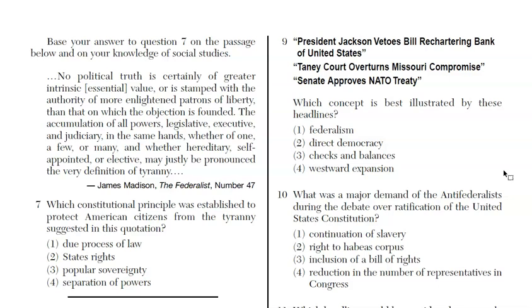What was a major demand of the Anti-Federalists during the debate over ratification of the Constitution? Inclusion of a Bill of Rights.